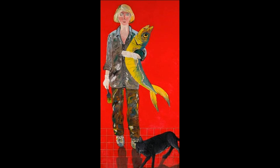We are looking at a life-size painting of the artist Joan Brown. She is standing in clothes splattered with paint, holding a fish and a paintbrush, while a black cat tiptoes across the floor. Joan Brown painted this picture of herself, so it is called a self-portrait. Portrait is another word for a picture of a person.